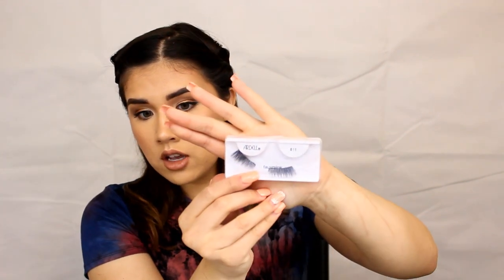These are the Ardell Faux Mink in 811, and they're not overly dramatic lashes, but they're small in the front and taper out at the end to be a little bit longer. And these are trimmed a little bit because my eyes are really short and really small.